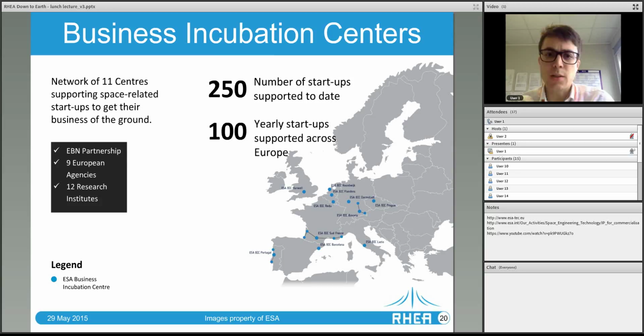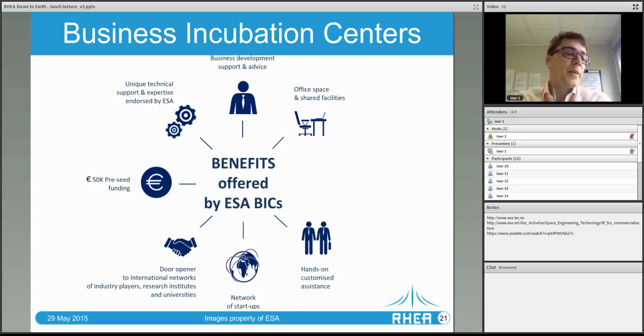So this is where we are now. You see this map that was done by the ESA TTP. This year we expect that by the end of 2015 we will have presence probably in Austria, Sweden, and Switzerland.